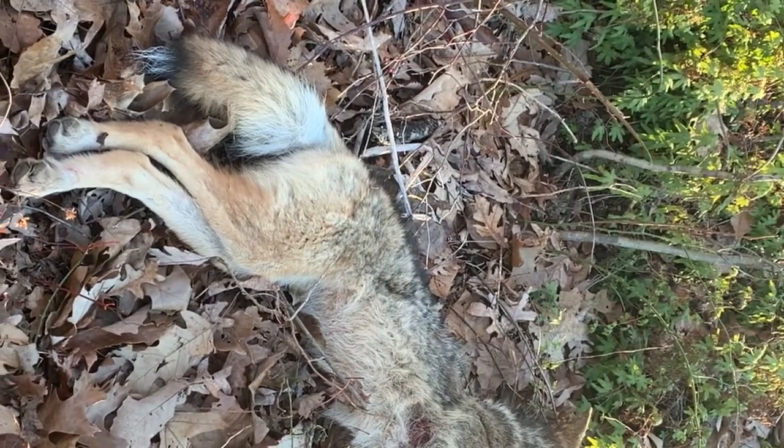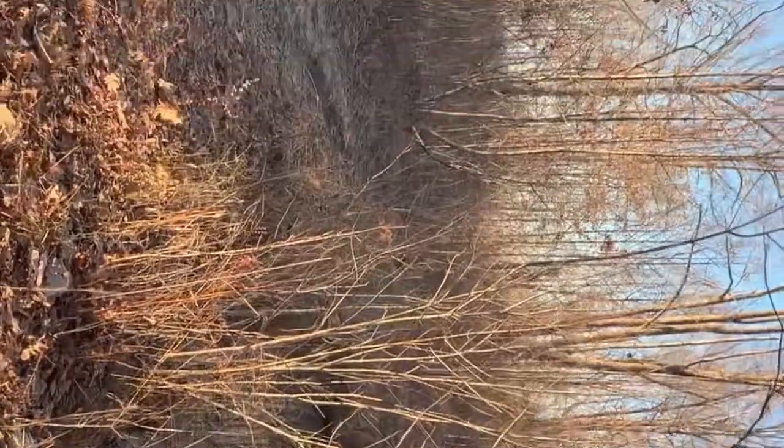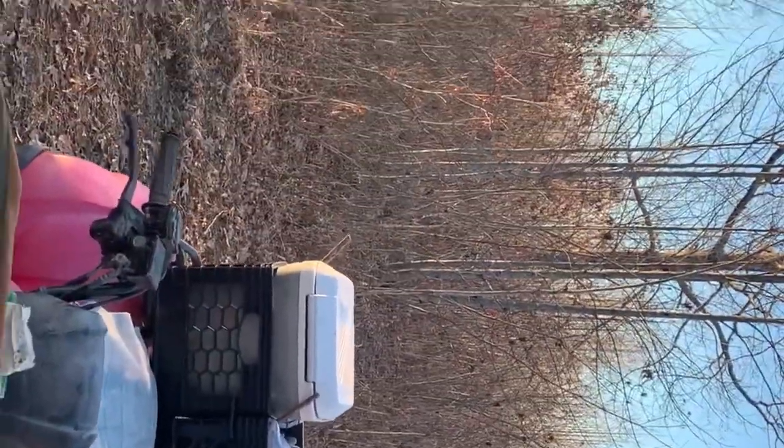So, other than that, guys, I'm going to head on out of here and get back down the hill. It's about to get dark, so. This is the pretty land up here we got. It's my father-in-law's, actually, but he lets me run wild on it, so can't complain there.